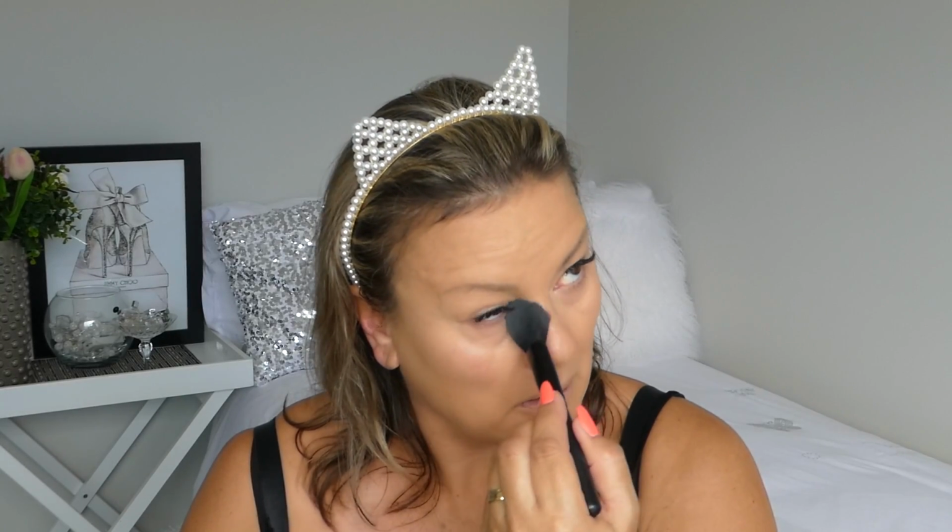Then for setting my under eye, I use the Hourglass Ambient Lighting and Diffused Light just to lightly set that under my eye. Then, as always, my favourite powder for my face is my RMS Beauty Un-Powder.